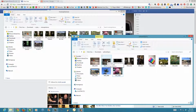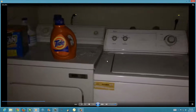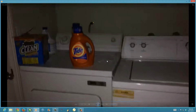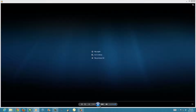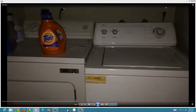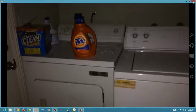Okay, so now what we're going to do is we're going to show you video, and once again, we'll start off with stuff where we're in a completely dark area. This is a very small room. You can see the iPhone 5S takes fairly good video in this dark area. It's got a fairly good lamp flash. Not the greatest that I've seen in a mobile phone, but it does a fairly good job.